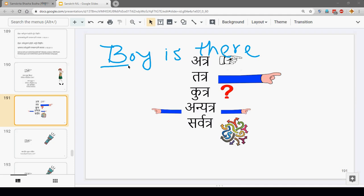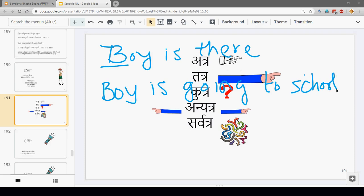So there is some order for the words in the English language, and the same thing if you want to say the boy is going to school, let's say. Here also the order is important. If we shuffle the order, then most of the time it doesn't make any sense. Like "going is boy to school", or "a boy is going boy to school". All those things don't make sense.